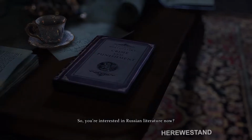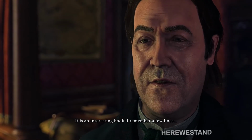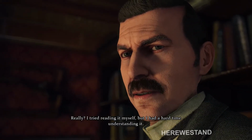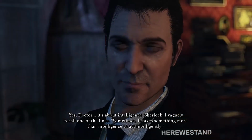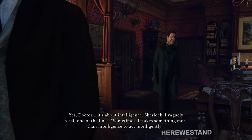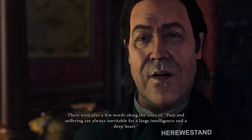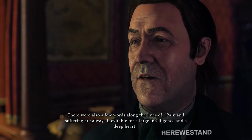So, you're interested in Russian literature now? Quite lately. It is an interesting book. I remember a few lines. Really? I tried reading it myself, but I had a hard time understanding it. Yes, Doctor. It's about intelligence. Sherlock, I vaguely recall one of the lines. Sometimes it takes something more than intelligence to act intelligently. There were also a few words along the lines of, pain and suffering are always inevitable for a large intelligence and a deep heart.